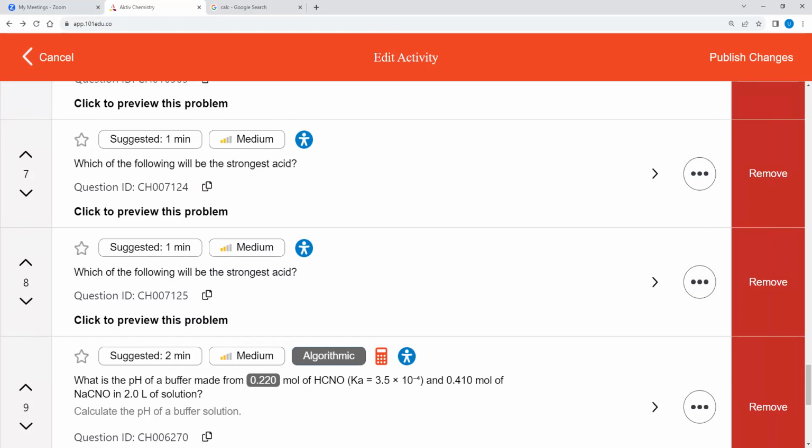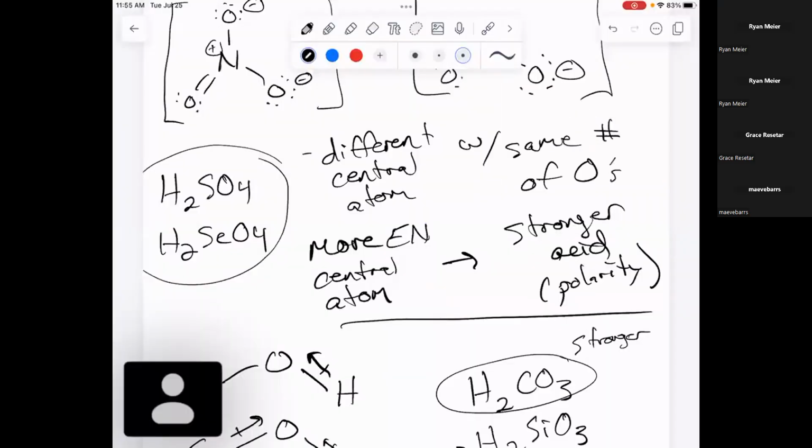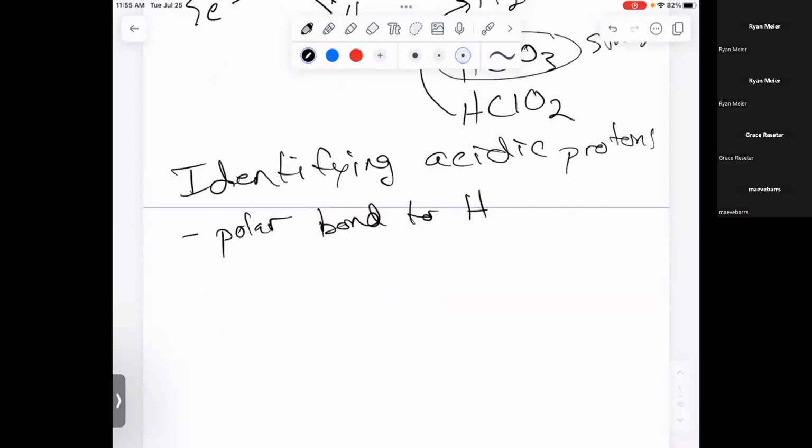All right, one very last piece for chapter 16 before we start getting into mixtures of things. This is just what it means for a proton to be acidic in the first place, and something that is also useful to anyone taking chemistry beyond this class, particularly organic. So, identifying acidic protons. If we have a chemical structure, the main requirement is we really need a polar bond to the hydrogen. If we don't have a truly polar bond to the hydrogen, usually the hydrogen is not very acidic. And so, some quick visual examples of this.